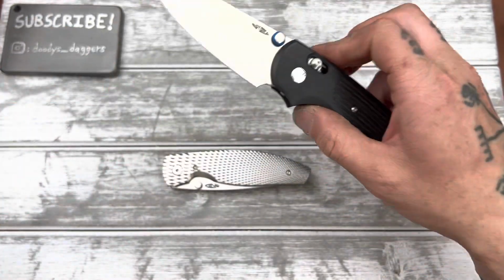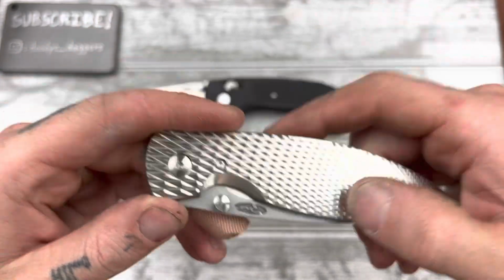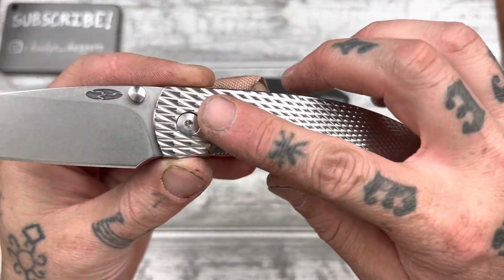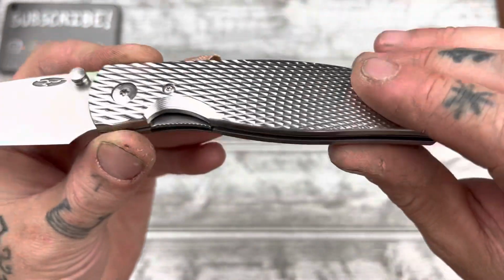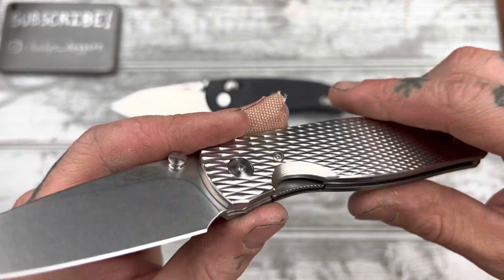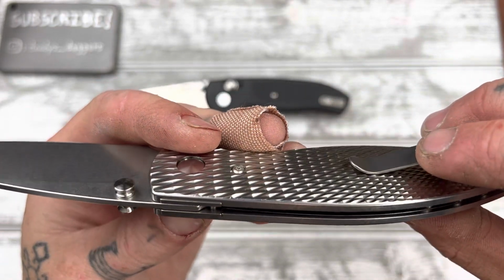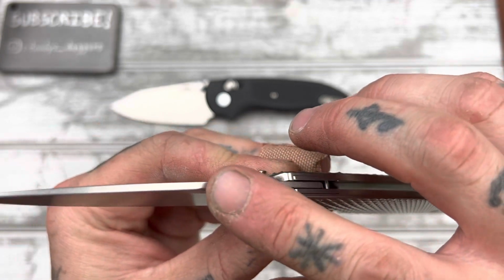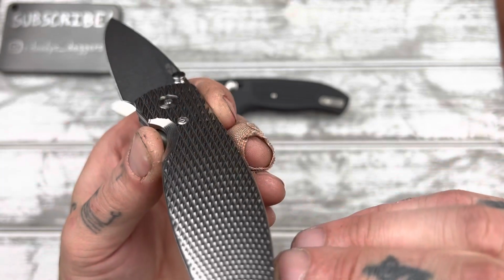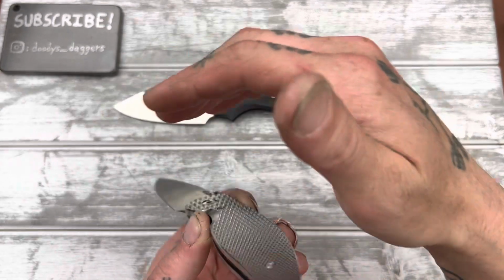Just little stuff like that, man. I mean, gosh. The lines that they mill in and this cutout. Hardware is completely and totally flush. The fit up is just really, really tight in here. No gaps anywhere. Edges are all knocked down on the spine here, all around the knife. These are contoured scales as well. If you look down here, you can see there's a slight contour to them.